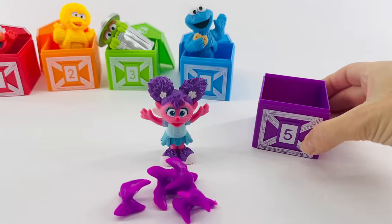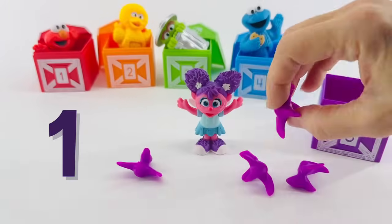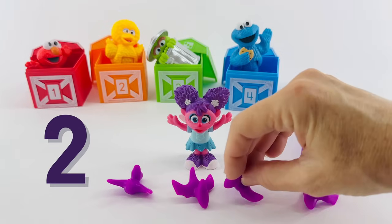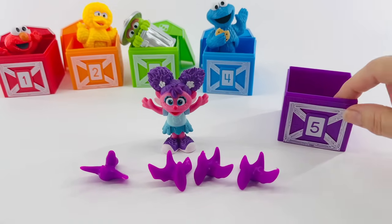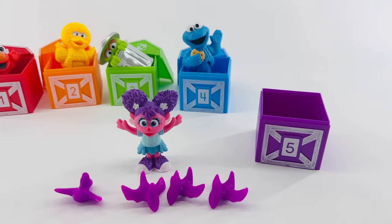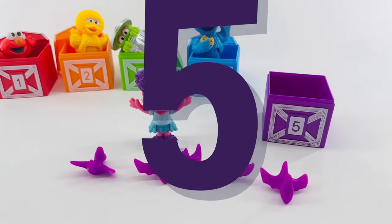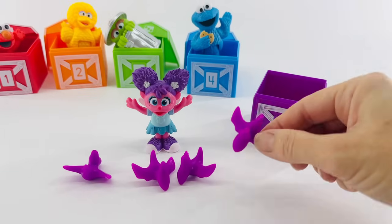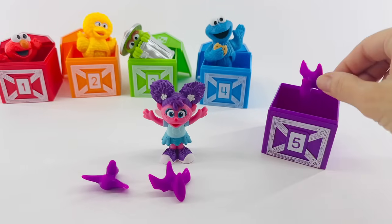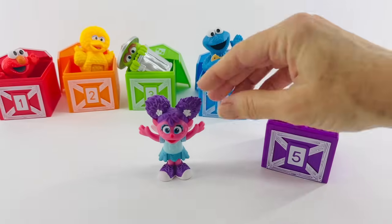Abby can help us count. Okay, Abby, are you ready? 1, 2, 3, 4. Uh-oh, we need 1 more to get to 5. Here comes 1 more pterodactyl flying in. Now we have 5. Help me count them to put them in the house. 1, 2, 3, 4, and 5. Great job, Abby.